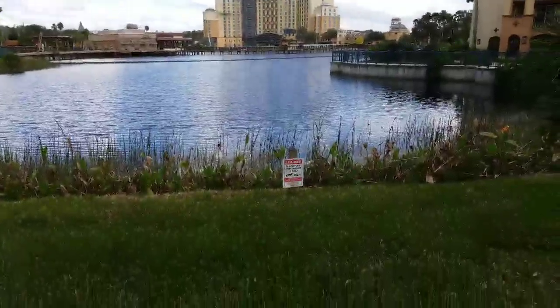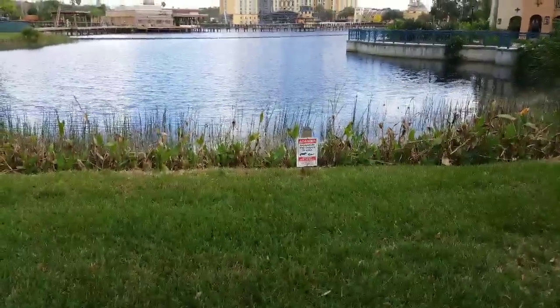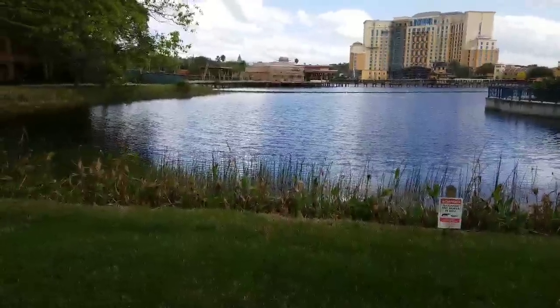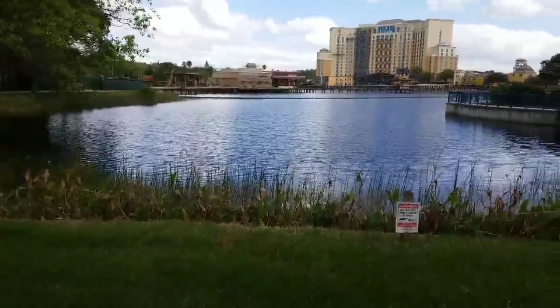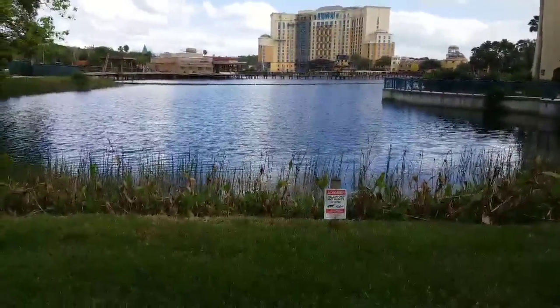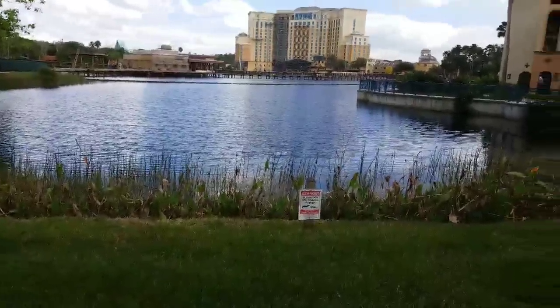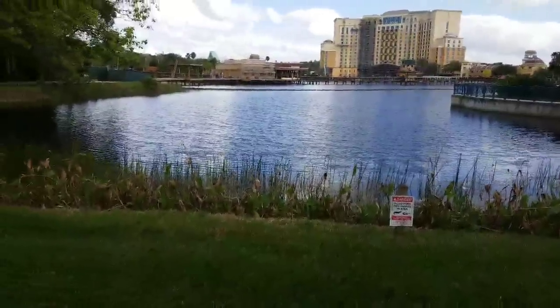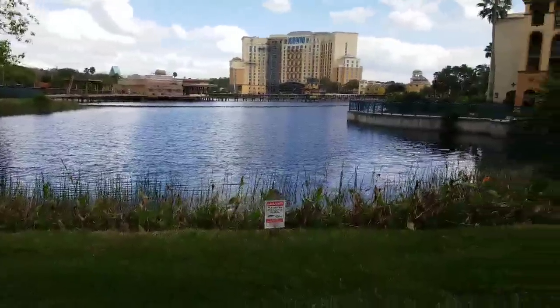So they post these signs that you can see. You have to use some judgment when you're here. When I walk around any of the water in Disney or anywhere in Florida, I keep a distance. Are there alligators in this particular lake? Most likely not, but it's Florida. Anything is possible. There is wildlife here.